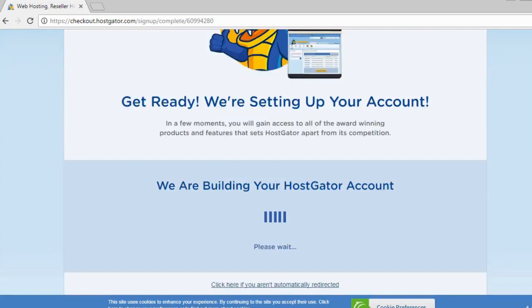So HostGator is currently building the account. This can take a little while. So they're just asking you to be patient while it is being built. And if it takes too long, you can click on this link here, and that will automatically redirect you if you are not redirected.